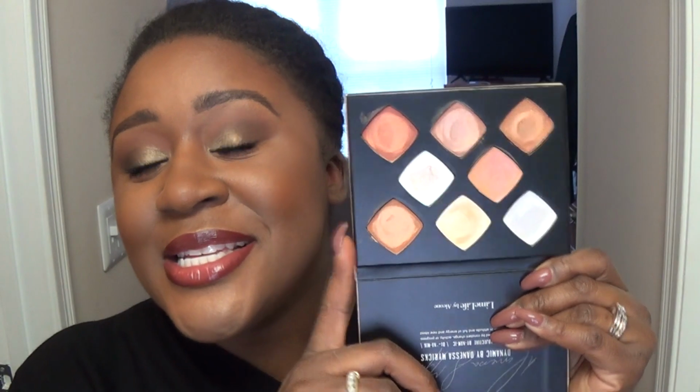So for my cream liquid highlights this month, I'm going in with one product, but it has, I think, 8 options in it. This is the Lime Life Dynamic by Danessa Myricks palette, and this is a cream highlighting palette. You've got 8 different colors of cream highlighters in this palette. I picked this up in the fall time last year, and I never really put it to good use, so I want to get some more use out of this.